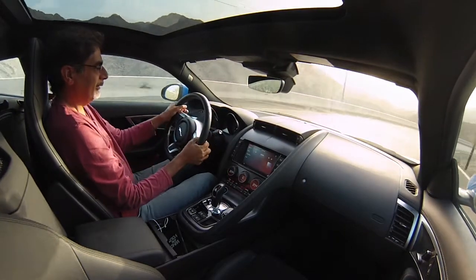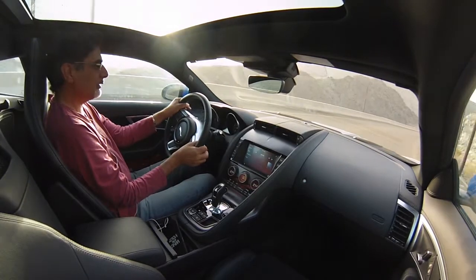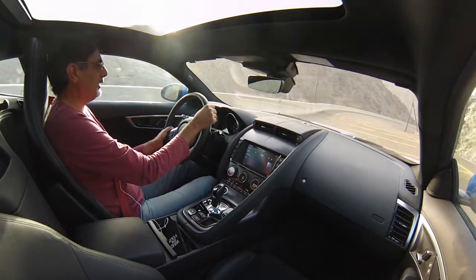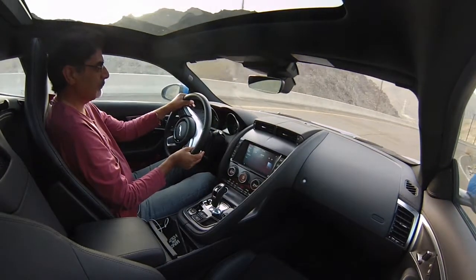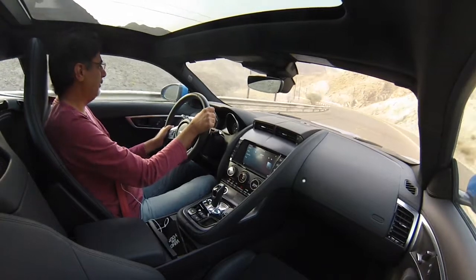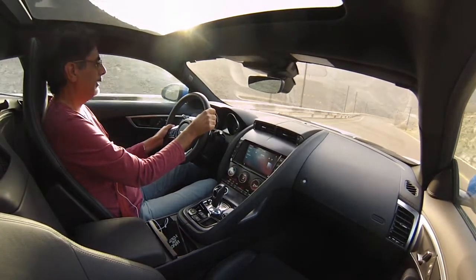But really nice turning. The body settles really, really nicely. The gear changes just when you need it. Changes down into third. There is a rev limiter, but it doesn't make a drama out of it. And there's a little sign on the screen that just tells you when you need to change up, starts flashing up the next gear. There you go, nice change.